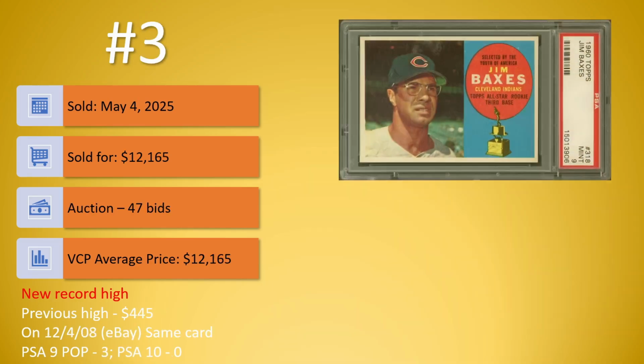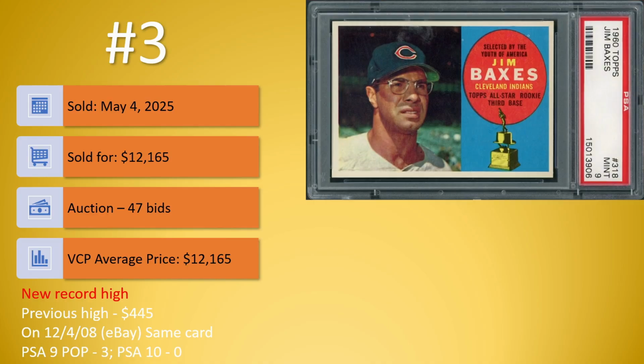At number 3, we have this 1960 Topps Jim Baxes in a PSA 9. This one sold on May 4th for $12,165. It was an auction. There were 47 bids. The current VCP average price for a PSA 9 is $12,165, this sale here, and it represents a new record high sale for a PSA 9 copy. The previous high was only $445 back in December of 2008 on eBay and was this same exact card. In a PSA 9, there have only been 3 graded at that level. None have been graded a PSA 10.